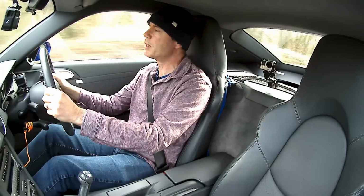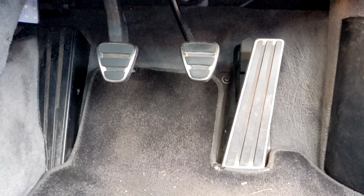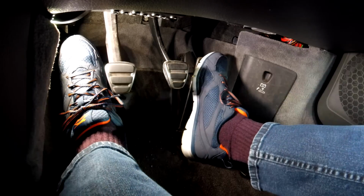Then there's the pedal position, their spacing, how they are all relative to each other, and the height, particularly when they're in use. And for me, where the pedals are, how they feel, how they respond, how they all relate to each other, I have no complaints at all. I can find my way around them just fine.